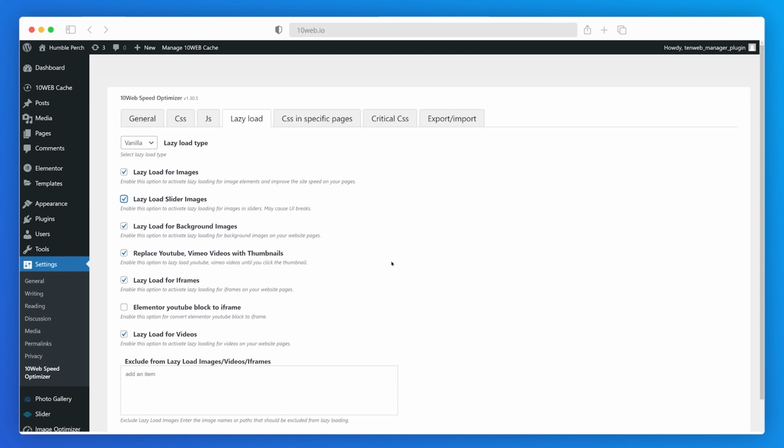Preload videos. I promised you I had a few more options when it comes to videos up my sleeve. With the Speed Optimizer, preloading videos will download and cache the data. This will positively impact the load speed of your page, making it faster.